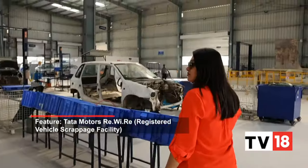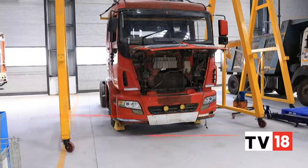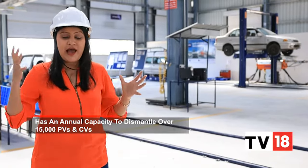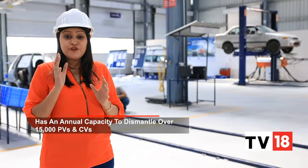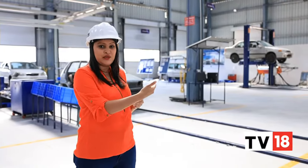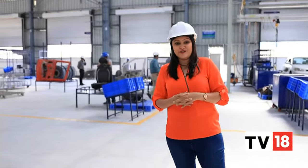Tata Motors Re.Wi.Re is built on a 5-acre plot on the Jaipur-Ajmer highway that offers a sustainable alternative to end-of-life vehicles. We are inside Tata's Re.Wi.Re facility, which stands for Recycle with Respect. It has the capacity to dismantle 15,000 vehicles, commercial as well as passenger vehicles in total annually. But on a daily basis, 50 vehicles can be dismantled here. It starts with two dismantling lines for the passenger and small commercial vehicles, and it moves on to 4 stations for the large commercial vehicles. We'll take a deeper look into how all of this functions.